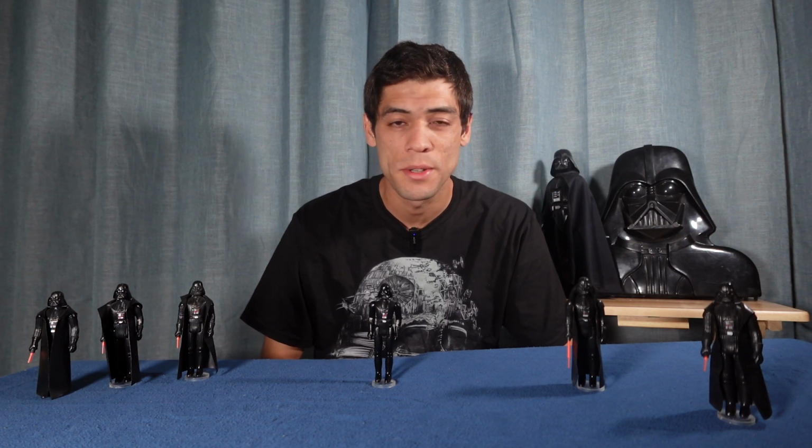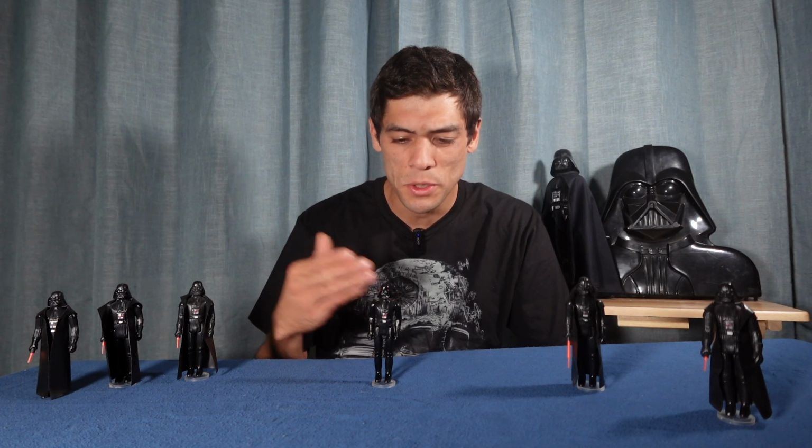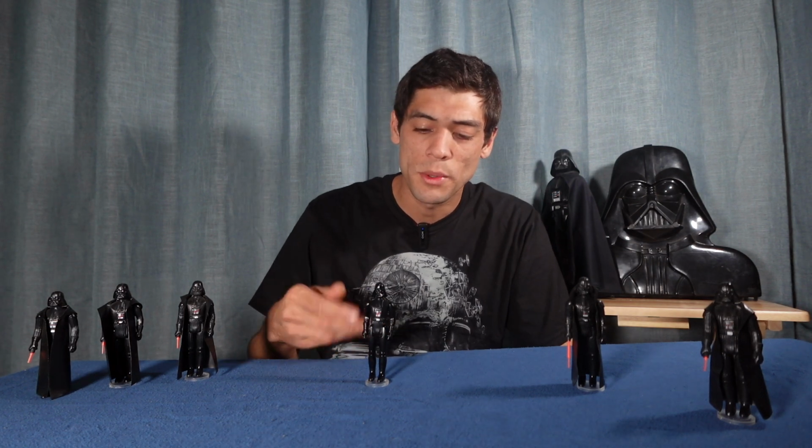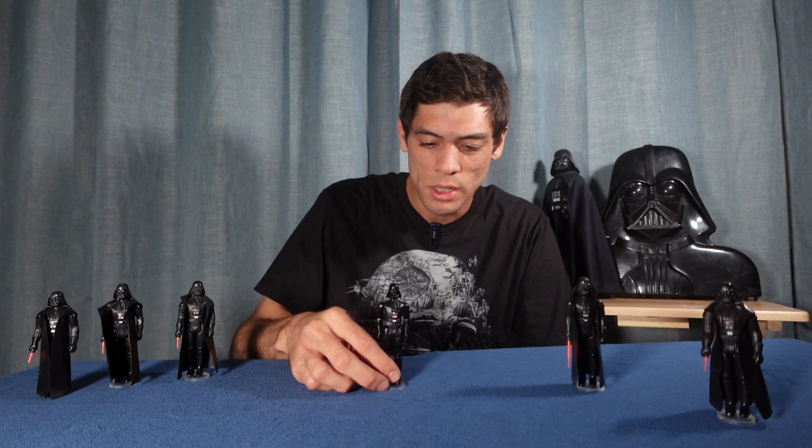Now if you guys collect Takara Star Wars action figures or whatever else they made, you guys let me know in the comments below, and let me know what you think about this action figure and just the toy line itself. Now, is this 3.75 Darth Vader the most rare action figure out there for a vintage Star Wars collector? Let me know in the comments below.